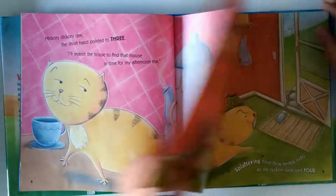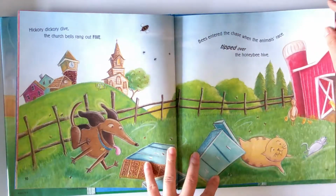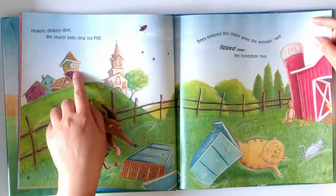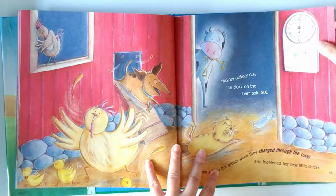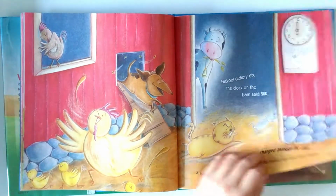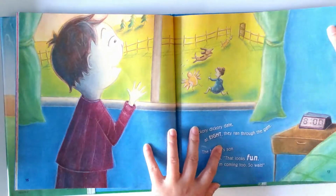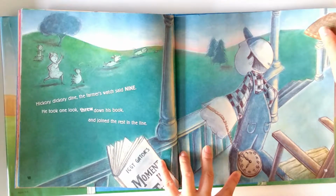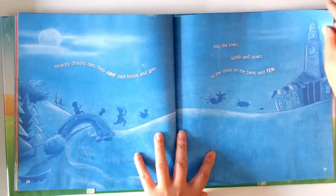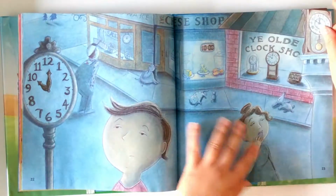It turns 3, then 4. And they tip over a beehive, and it's 5. It's really small, you can't really tell, but here it says 5. In the barn, they frightened the ducks, and it's 6. They ran into the kitchen and out through the gate. It's 9, and they are still chasing each other. 10, it's getting late and everybody is getting tired and sleepy.